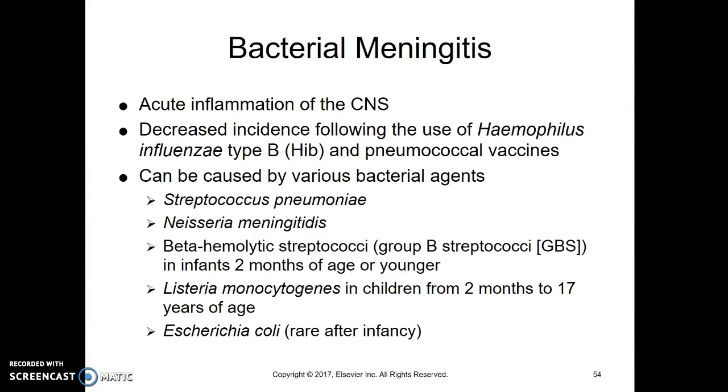So common bacterial agents: Streptococcus pneumoniae, Neisseria meningitidis. You'll hear that called meningococcal, or sometimes people will say Neisseria disease. Those all are Neisseria. That's a really bad germ for meningitis. A couple hours delay in treatment makes a difference in a good versus a bad outcome. Our beta hemolytic streps, Listeria, and then E. coli, although E. coli doesn't happen often after infancy.